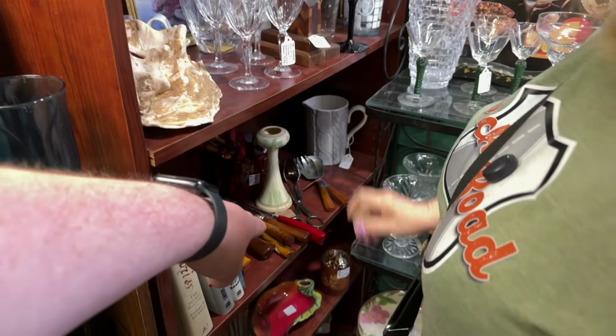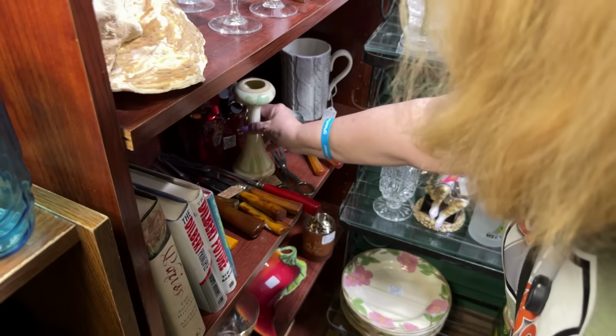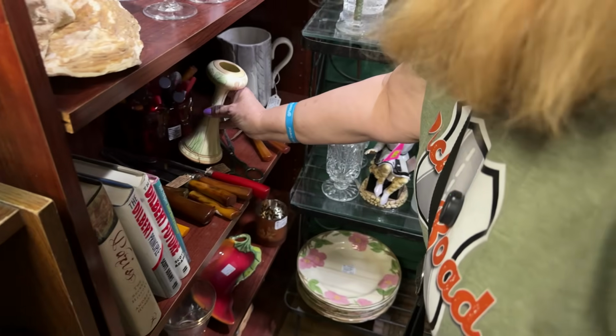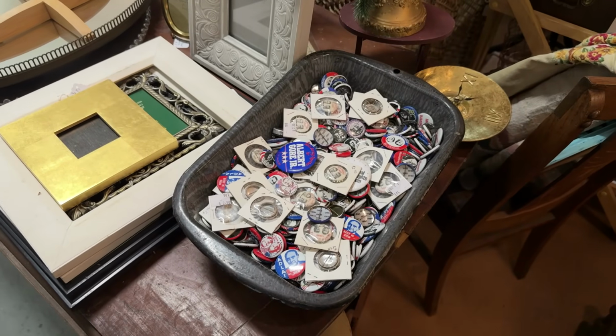Oh, looks like Bakelite. Oh yeah. And this looks old. Oh, it's got a big repair. It does. That's too bad. That definitely is an older piece. So, Tyler, you found your specialty here.